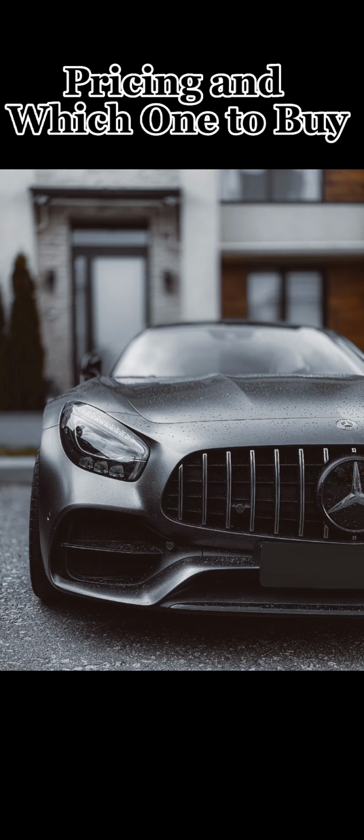Pricing and which one to buy. Given its power bump and expanded feature content, the regular GT should do the trick. The coupe costs significantly less than the roadster, but we prefer the pageantry and open-air experience that comes with the drop-top. We'd select a set of the 19-inch front and 20-inch rear wheels for the look and enhance the GT's luxury by choosing one of the Nappa leather options for the cabin.